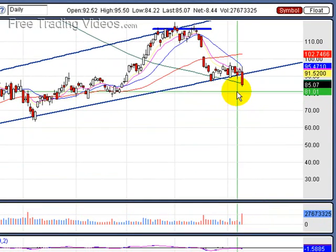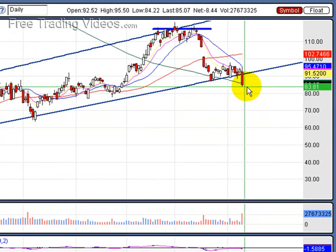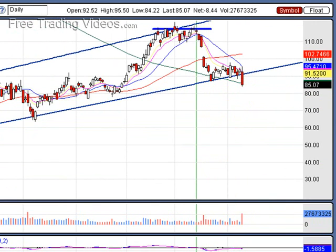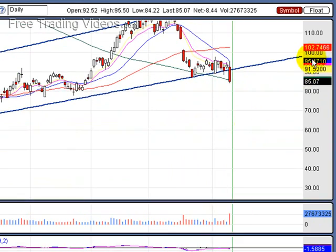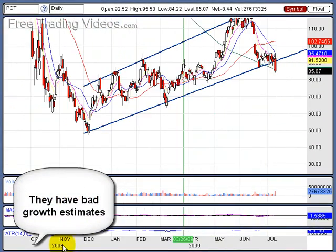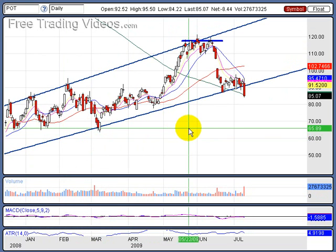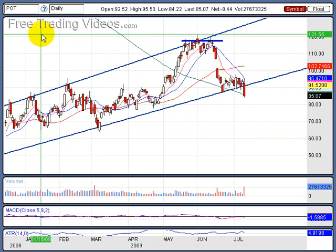I wish I saw this before the market's end. This would be a short opportunity. So Potash is a short opportunity, barring that the fundamentals are very weak on this company. I'd have to double check that. I don't have those numbers memorized at this time. But Potash, I would consider a short.